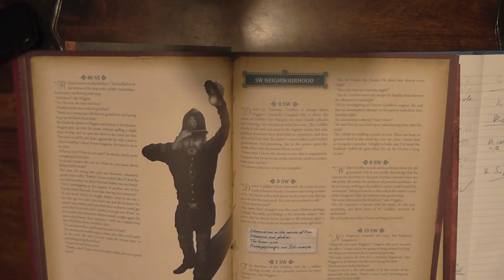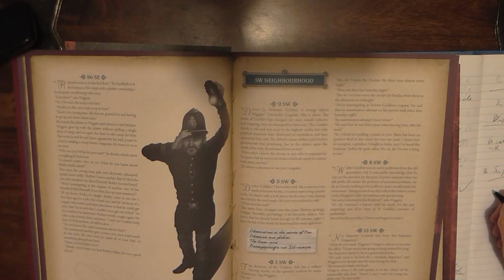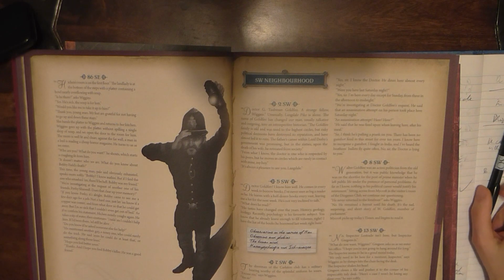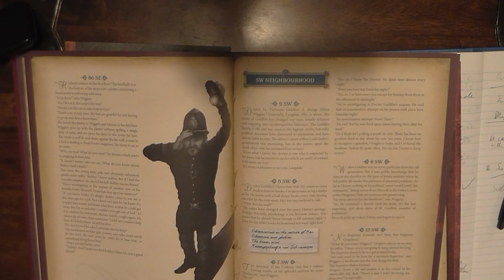No, Inspector Lestrade isn't here. But Inspector Gregson is. "What do you want, Wiggins?" Gregson asks us as we enter the office. "I hope you're not going to hang around for too long." The inspector seems to be in a good mood today. "We only need to be here for a moment, Inspector," says Wiggins as he slumps into the chair facing the desk. The inspector shakes his head.